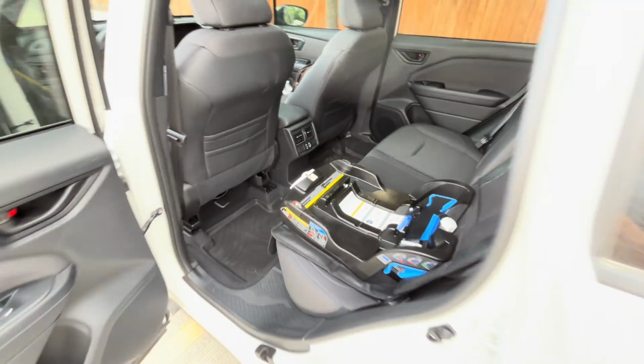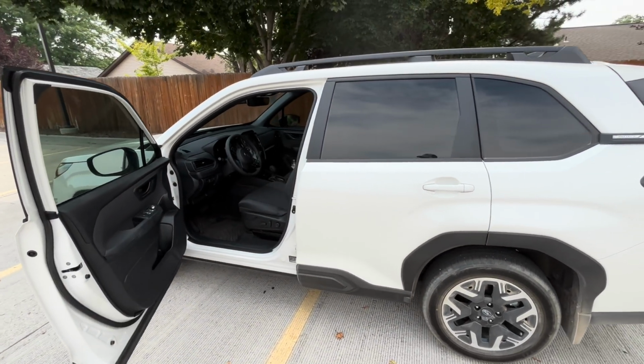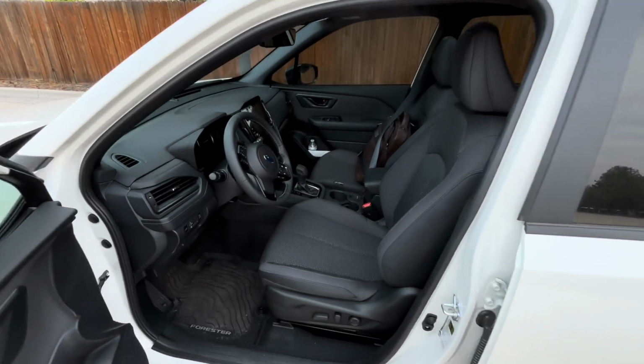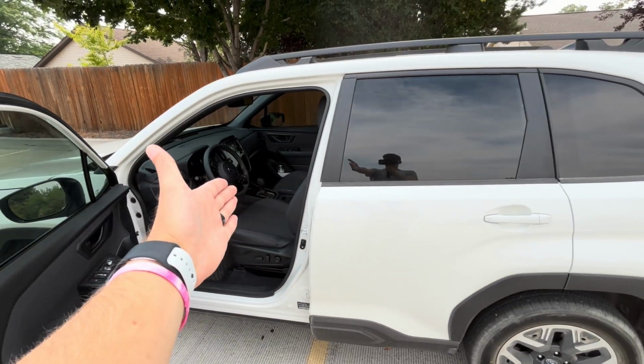Most vehicles these days do have rear vents, but the Forester's AC system, I mean, maybe because it's new and the refrigerant is brand new stuff, or it's just better than my Outback. My Outback can make you cold, but this thing can make you shiver.